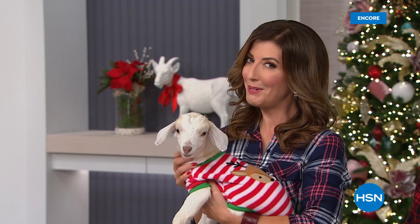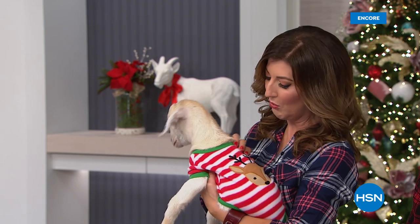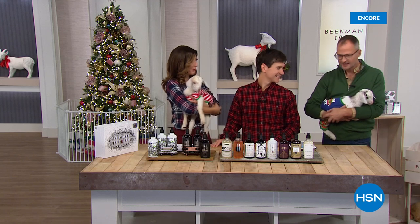I'm not crafty, but I will be watching. But I do love baby goats in pajamas. Doesn't that look so cute? They should have a baby goat pajama cup. I think we just started one.